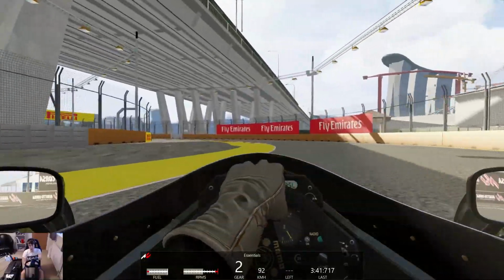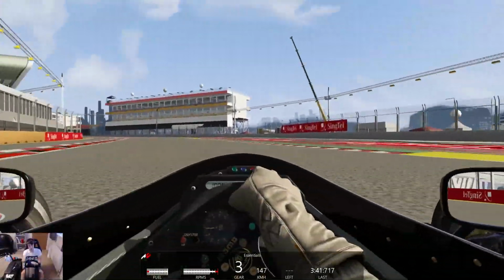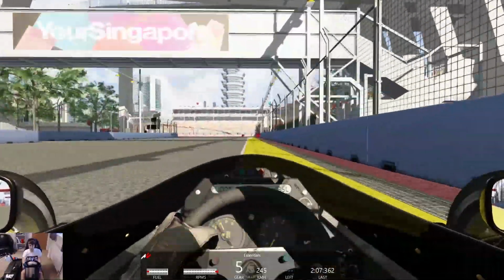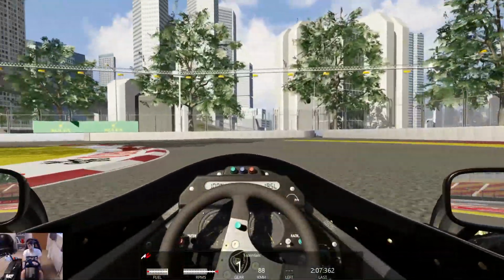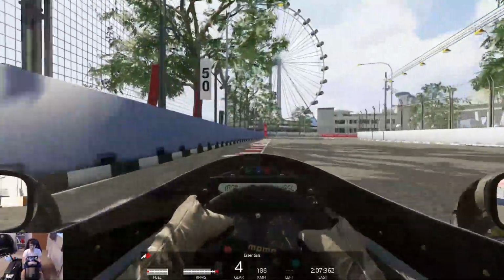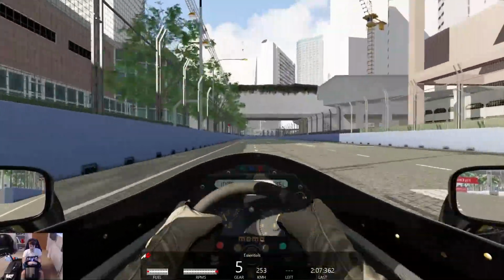Right, one more lap. One more lap. T1. Trying to get the nose in. Running a little bit deep, that's alright though. Why am I still trying to use first? And then watch for the throttle on the exit. Trying a bit of short shifting, I'll be honest. Even that lap then was still a 207.